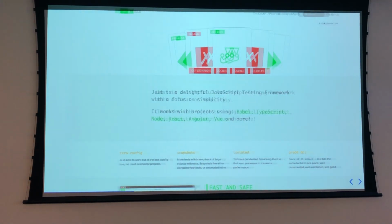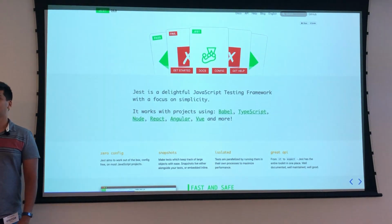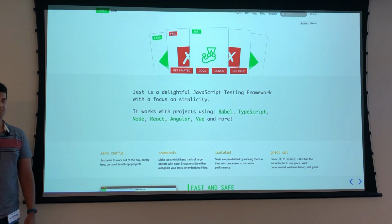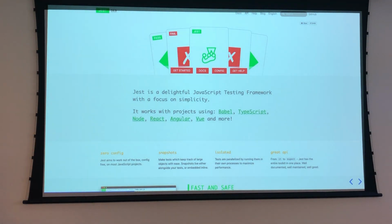Jest is, I would say, one of the most popular testing frameworks for JavaScript right now. And one of the reasons why it became really popular is because it's so easy to use. It's very easy to configure. You get a lot of things out of the box, and also it runs tests in parallel. That's a really cool feature that you probably don't get with other frameworks out of the box.